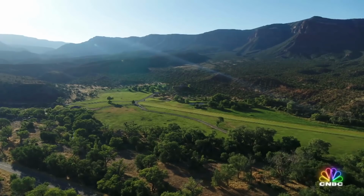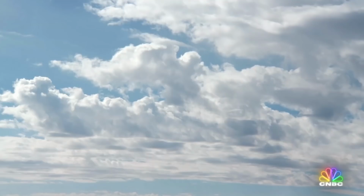Well, I hope you saved some energy for Mega Ranch number 2, which, if you can believe it, is even bigger. This one is 100 square miles, and I can't even wrap my head around that. It means this property is more than 4 times the size of Manhattan. Crazy. And CNBC's Robert Frank is coming in for a landing.